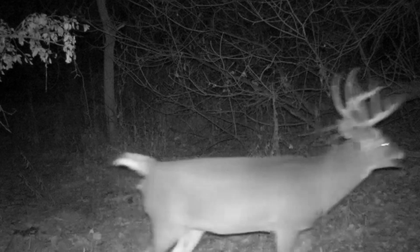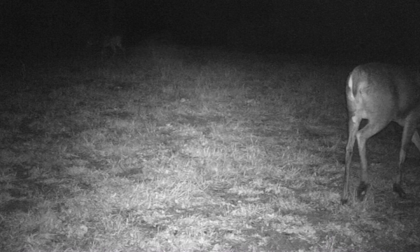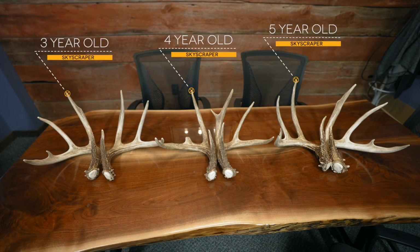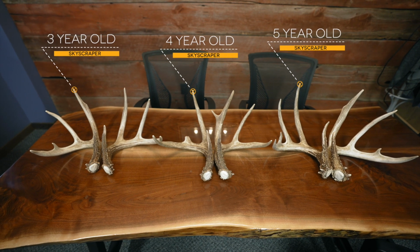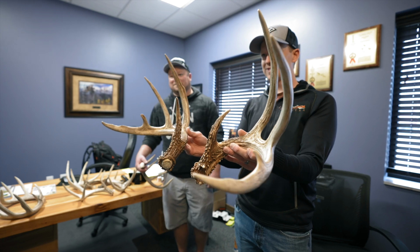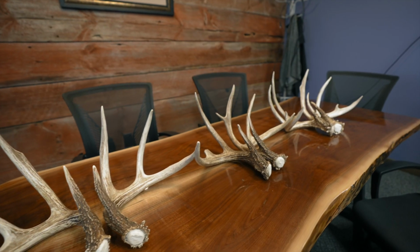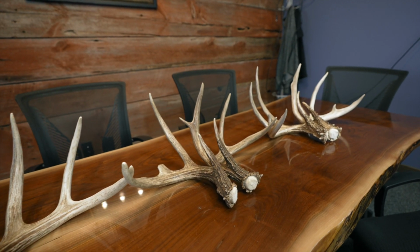Now, as a five-year-old buck, he actually made a pretty good leap from his four-year-old rack as far as antler growth goes, but he still didn't look that big, and it was kind of confusing. This five-year-old buck, typically that's a really, really large deer, but it wasn't until we saw the sheds of this buck in person after the season that we realized, man, he must have a huge body or something, because his rack, the bases, the mass that he had on that rack, it was deceiving. He was actually a pretty big deer.